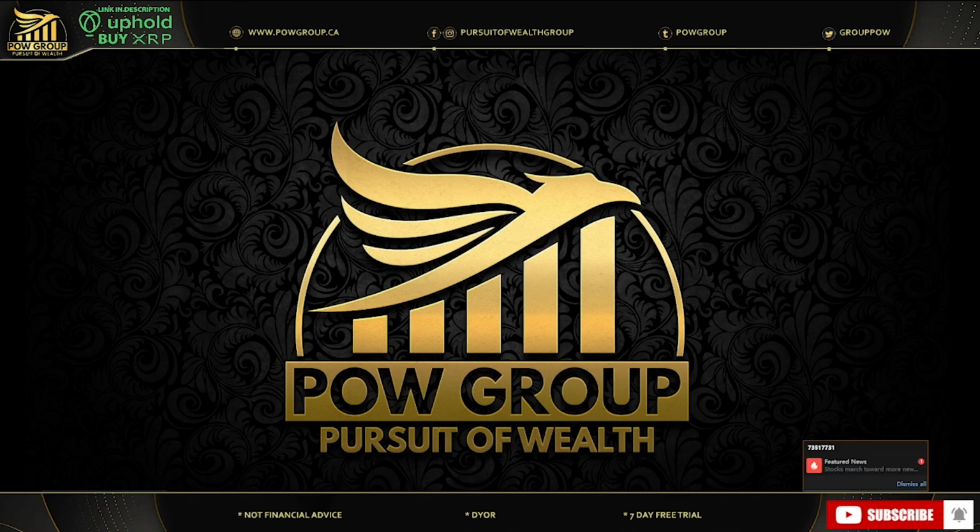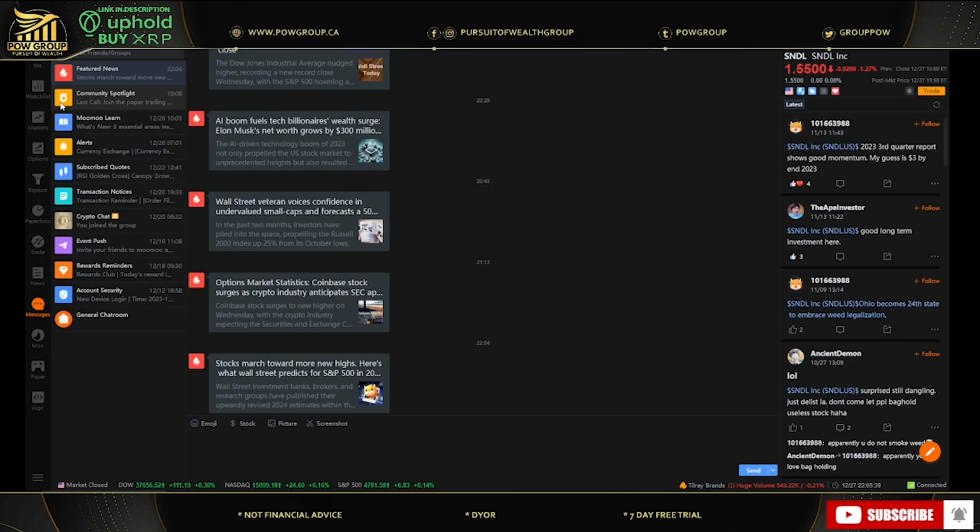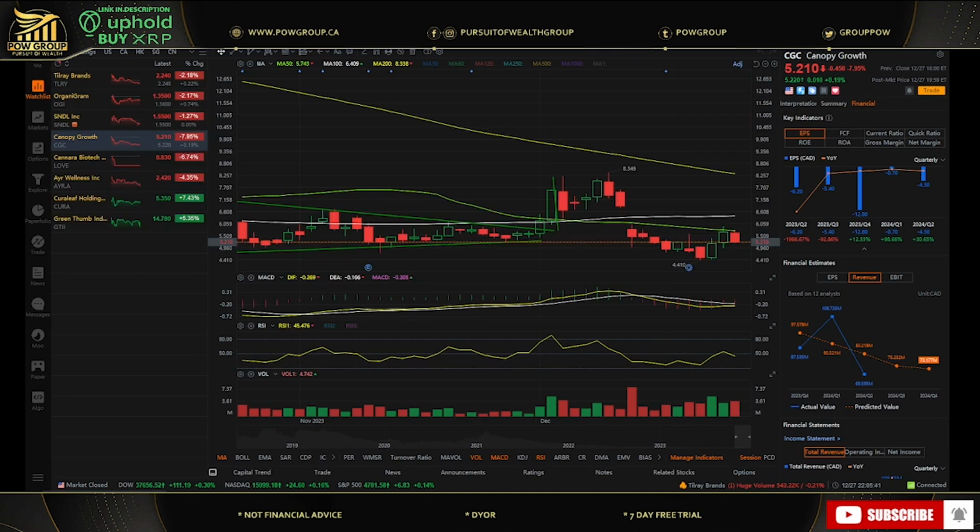And if we bring up the Moomoo desktop app as well, you can see if you go over to your watch list, go to the analysis tab, and then CGC, you can go down to financial, and it actually gives you some estimates here as well. And I really like this feature. I love the app. I'm using the desktop app at the moment. They also have a mobile app as well, so you can have it on your phone on the go. But you can see here financial estimates. Revenue is forecasted at 75.232 million, and that's in Canadian. And it even tells you it's based off of 12 analysts, which is a really cool feature. And then their EPS here is forecasted at negative 0.517.